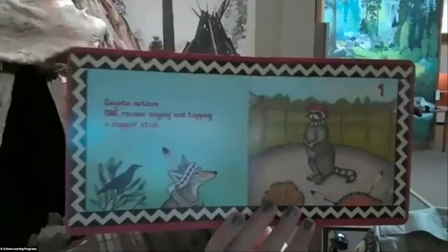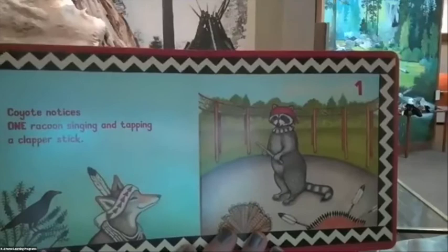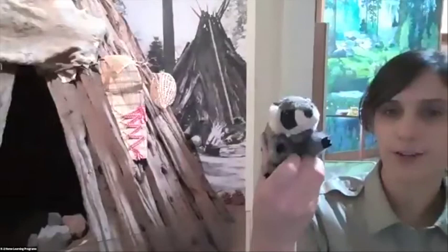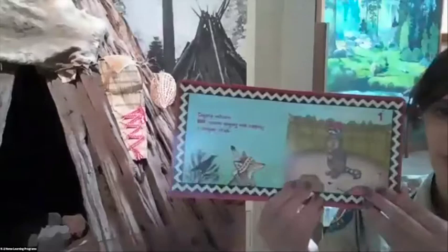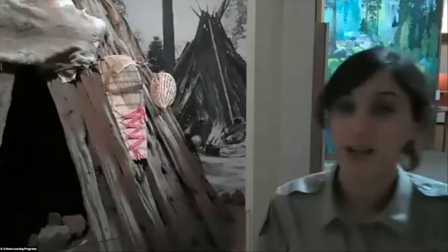Coyote notices one raccoon singing and tapping a clapper stick. So if you look really closely at this raccoon right here, he has his clapper stick. And I'll show you what a clapper stick looks like in just a minute. So one raccoon, just like this little raccoon right here, has the clapper stick. The coyote watches two rabbits dancing. Remember, we had two rabbits on our table as well. So we had one raccoon, and we had two rabbits.